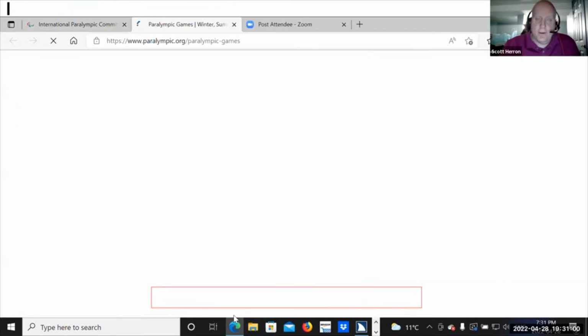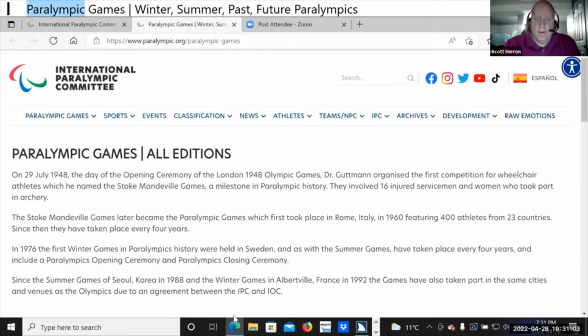Enter, loading page, blank. Loading complete. Page has 7 regions, 24 headings, and 45 links.